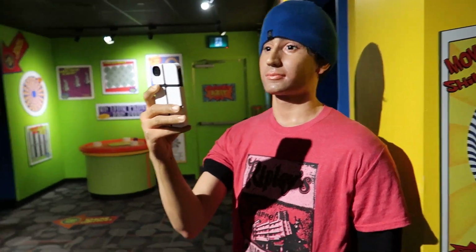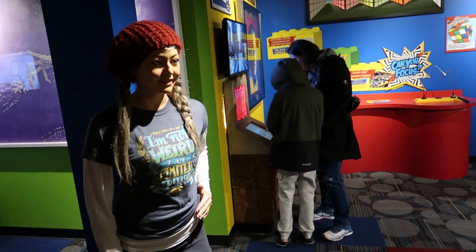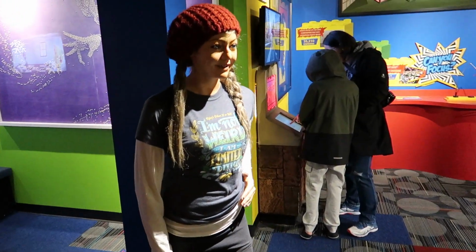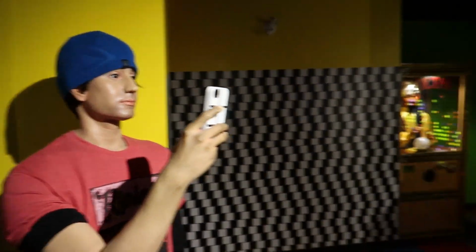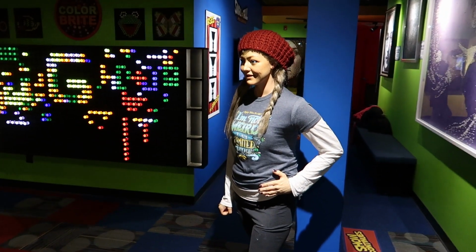This gentleman here taking a photo of his girlfriend over this way. Gotta watch out. Don't get in between. Don't ruin their photo by walking in the way. It would ruin everything and he wouldn't get a good photo of his girlfriend.